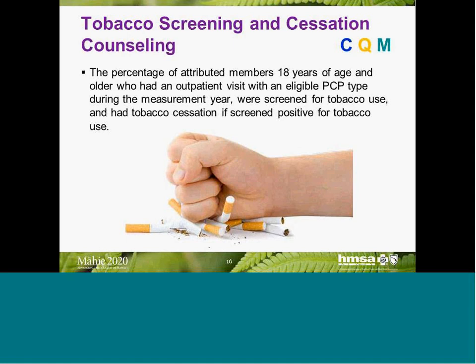I also want to point out at the top right corner of the screen, you can see it has CQM. These stand for Commercial, Quest, and Medicare. I have these on each slide so you know at a glance which line of business this measure is referring to. So for tobacco screening and cessation, it applies across all 3 lines of business.